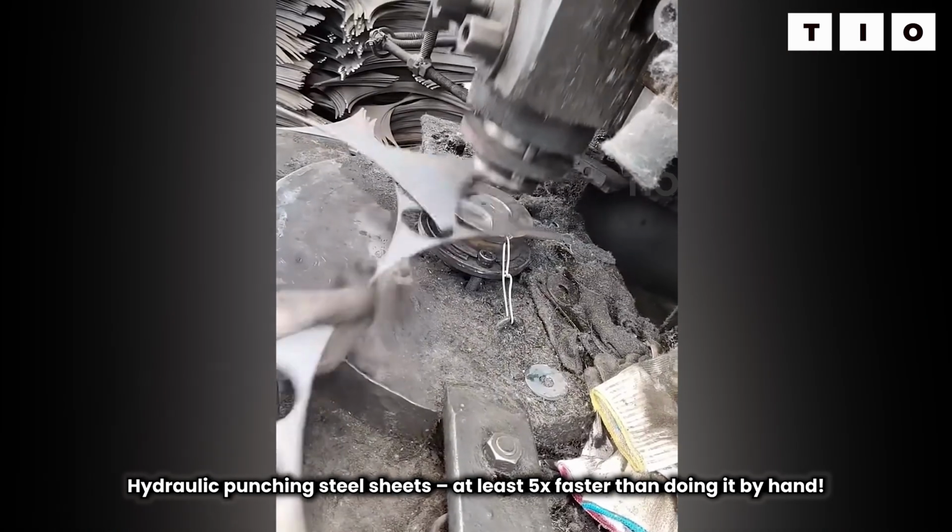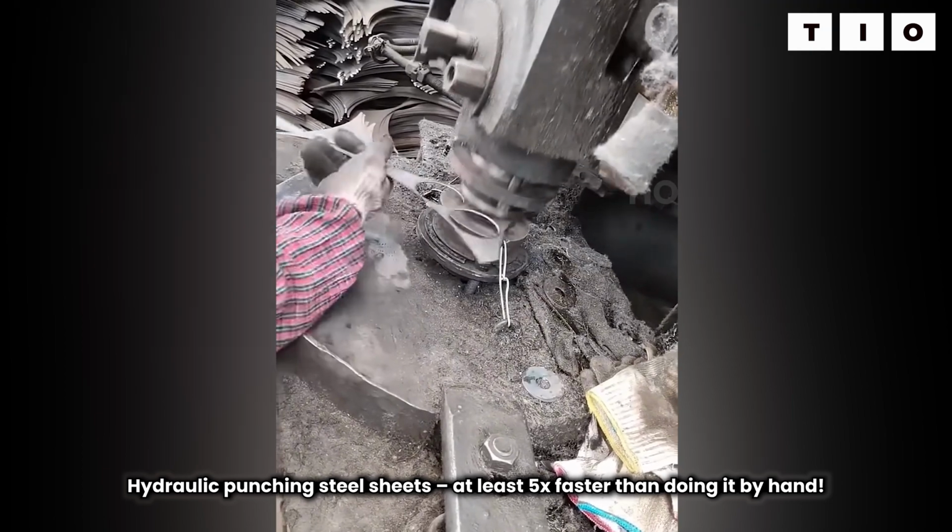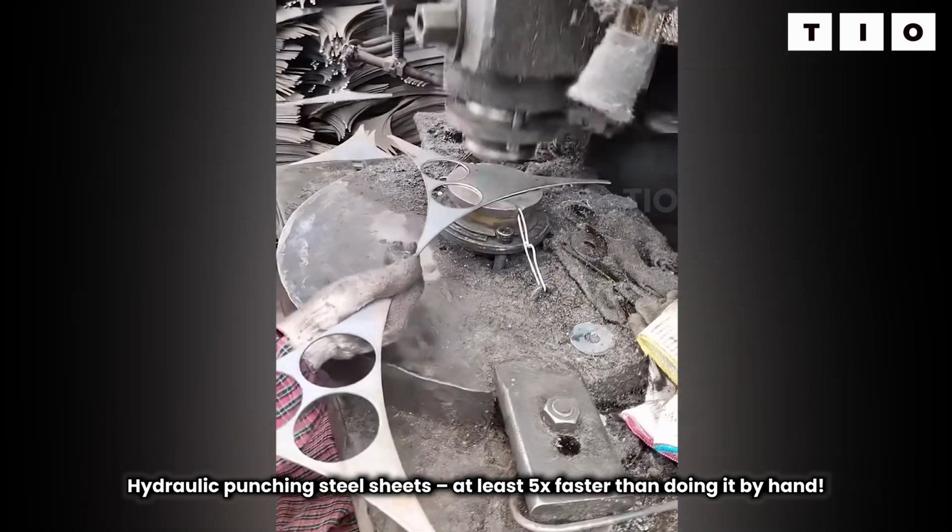Hydraulic punching steel sheets. At least 5 times faster than doing it by hand.